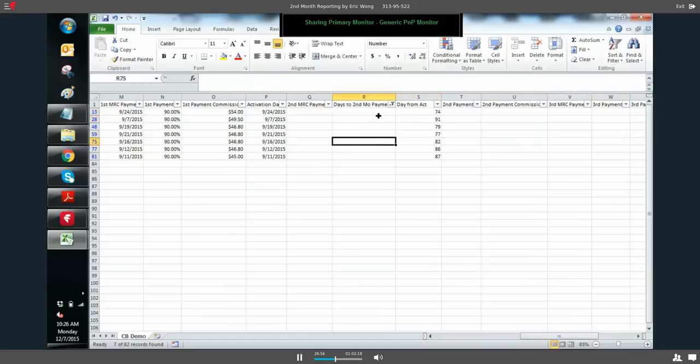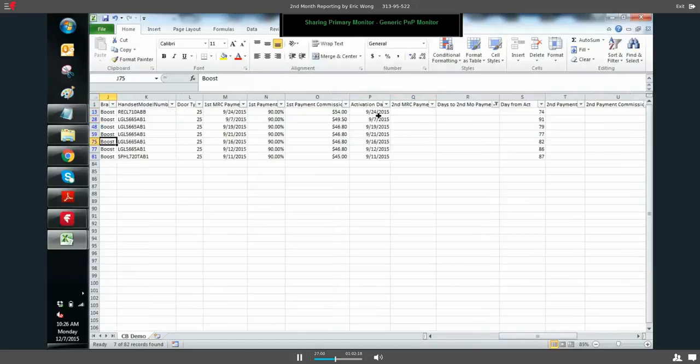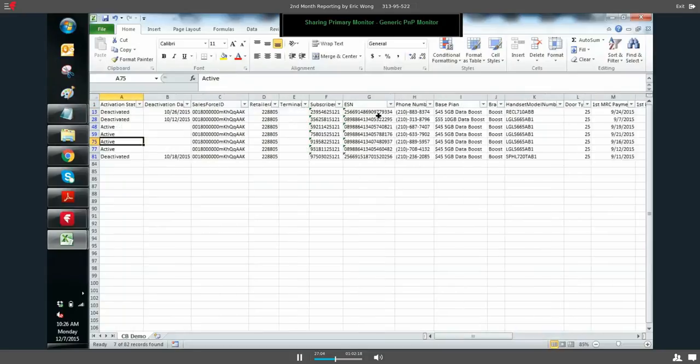Okay, so obviously this deck is as exciting as it can be when reviewing Excel, but I just want to make sure everybody understands how to get the data, how to pull it down, and how to capture the ESNs. Because what I'm finding is a lot of these dealers don't even know where to begin as far as finding out which customers have yet to make their second month payment and which ones have.